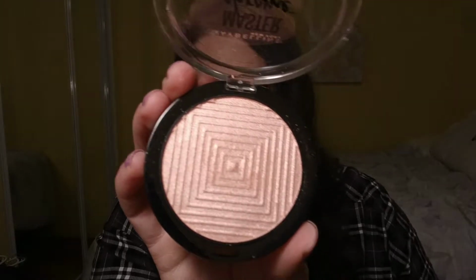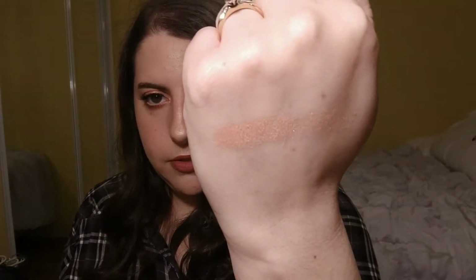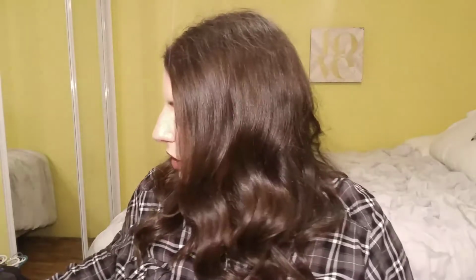All right, so the next highlighter I want to talk about is the Maybelline Master Chrome, and this is in the shade Molten Rose Gold. I love this highlighter. It is so pretty. It is so blinding. I should not have to say anymore after you see the swatch. Do I have to say anymore? When you put it on the cheeks, it's so blinding. When I'm going out, on a night out or a date night or something, I will gravitate between both of these. So, love these.